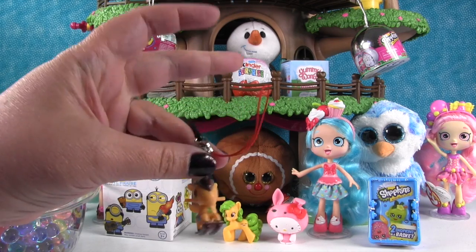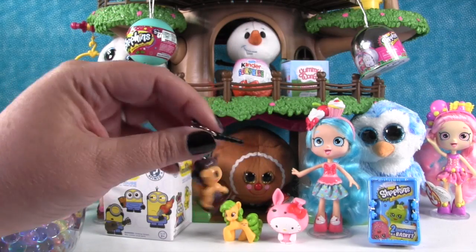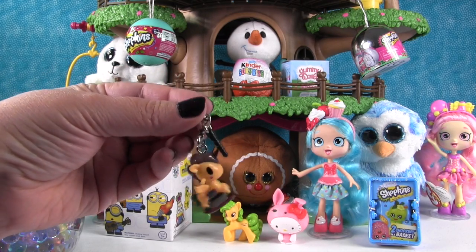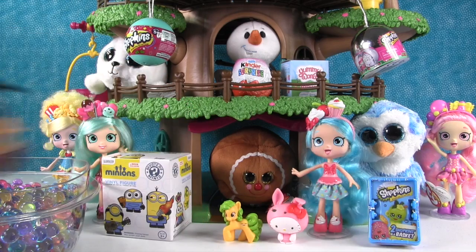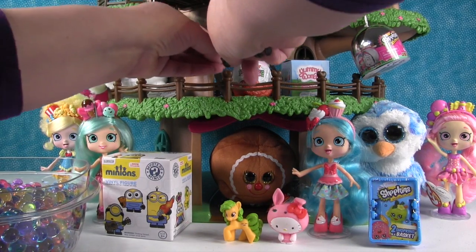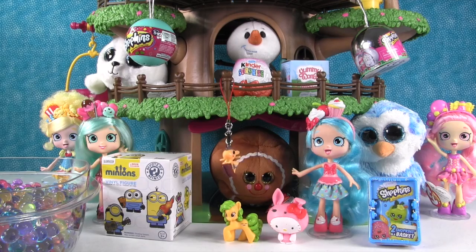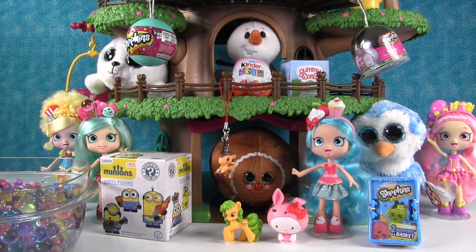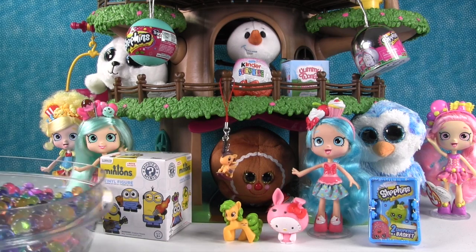So these can be keychains, or you can put them in your phones using that little attachment right there. Or you can take that off if you don't want it. But that's really adorable. Let's see, we're going to hang you up. Cute. Awesome. It's very cute. That could be a Christmas tree ornament. It could be. With those little strings. It sure could.